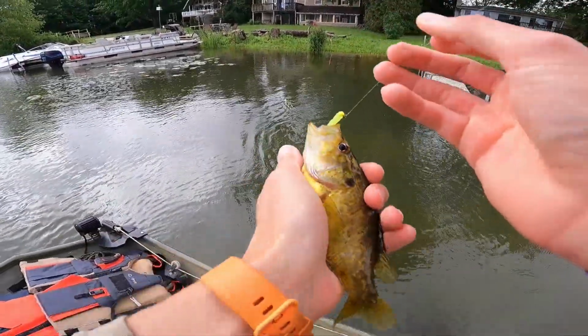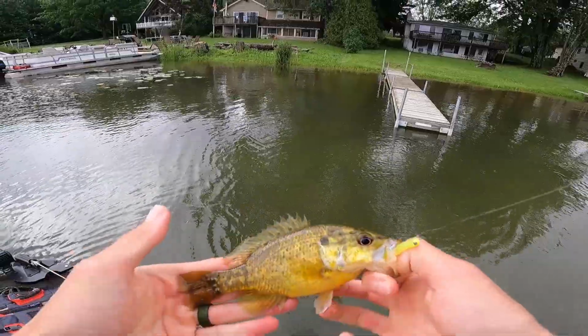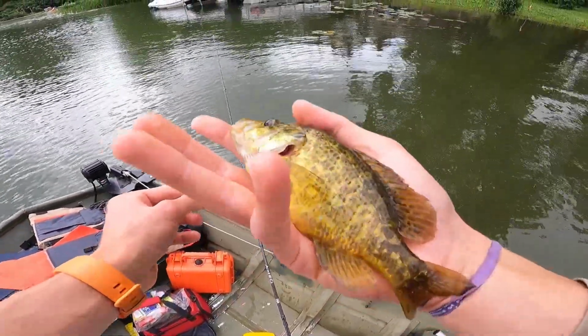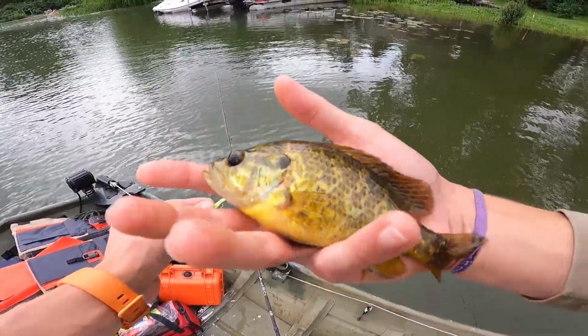Hey, there we go. We're getting there. This is a warmouth. That's a beauty of a warmouth too. Look at that. It's not technically the target species, but it's a lot closer. It almost looks like a rock bass, but that is a warmouth.